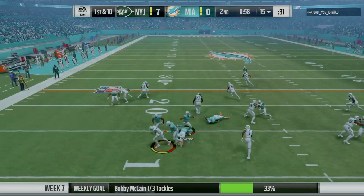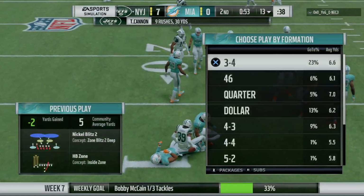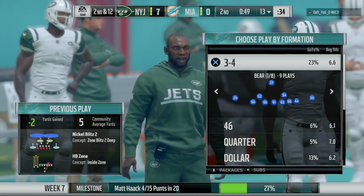And he'll give it here to his running back. And he'll lose yardage on this one back to the 13. That's going to go as a loss of 2, and it'll be 2nd down.